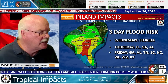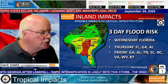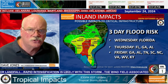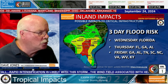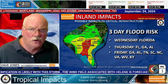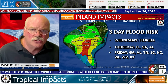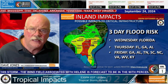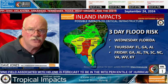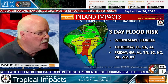Wednesday, Florida, flooding and heavy wind, rain and storm surge. Thursday, Florida, Georgia, and Alabama will be experiencing the storm. And on into Friday, Georgia, Alabama, Tennessee, South Carolina, parts of North Carolina. The mountains of North Carolina may see some serious rainfall because those rains will be enhanced by the mountains. Orographic lift enhances rainfall intensity and leads to flooding in many cases.